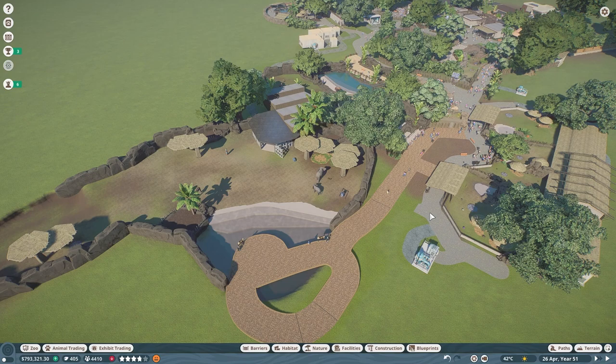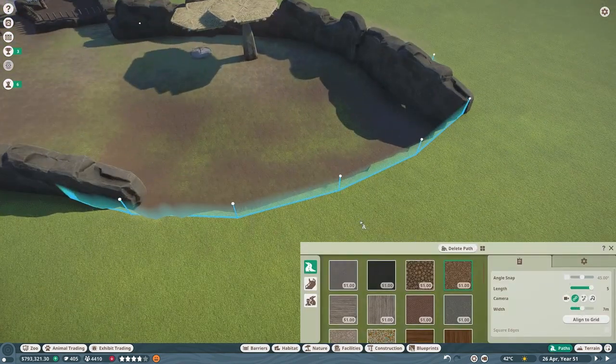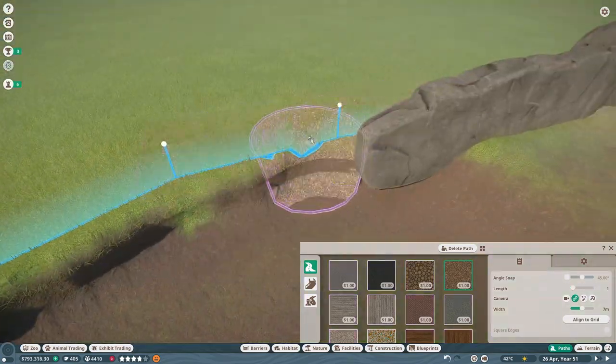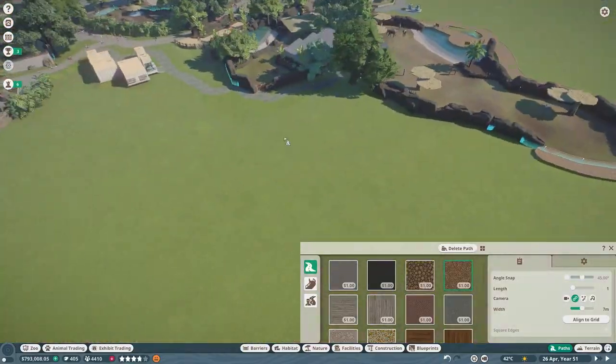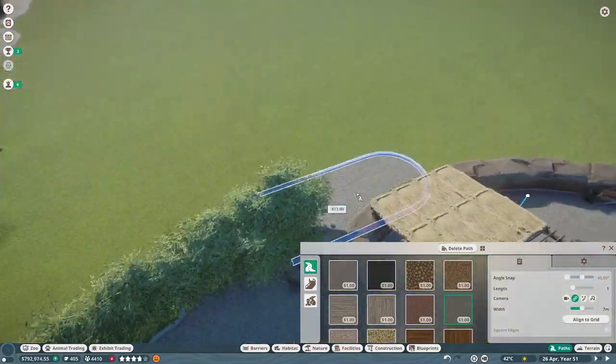So let's get going. Welcome to today's time lapse, everyone. We are working on our African elephant habitat, like I'm sure I already mentioned. I am going to try to make it through all of this time lapse.